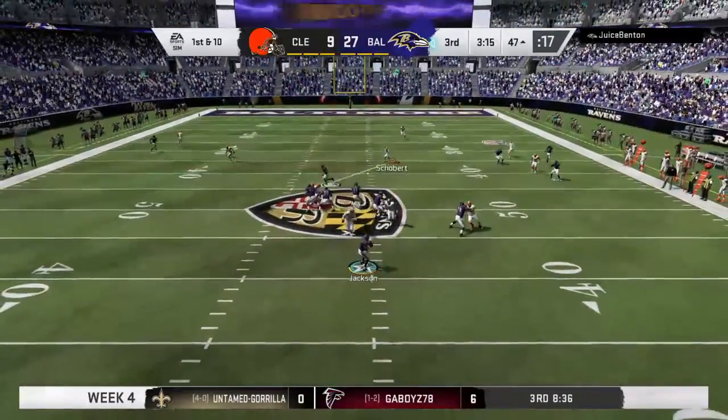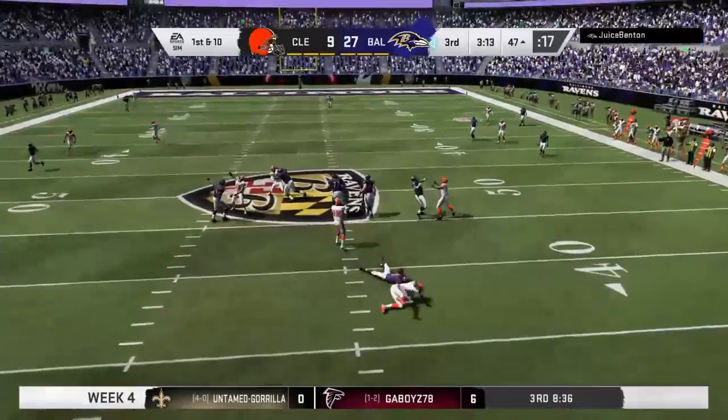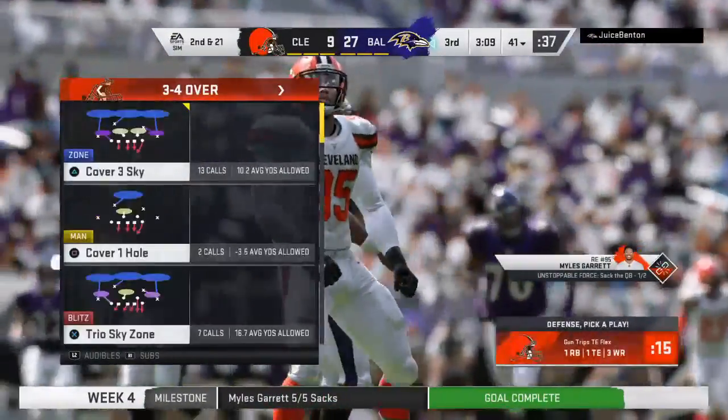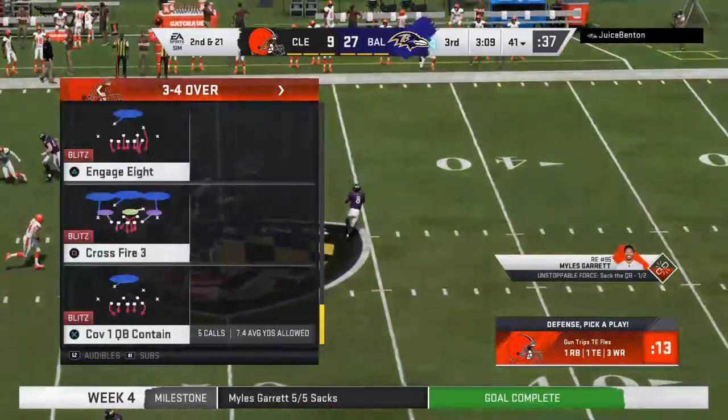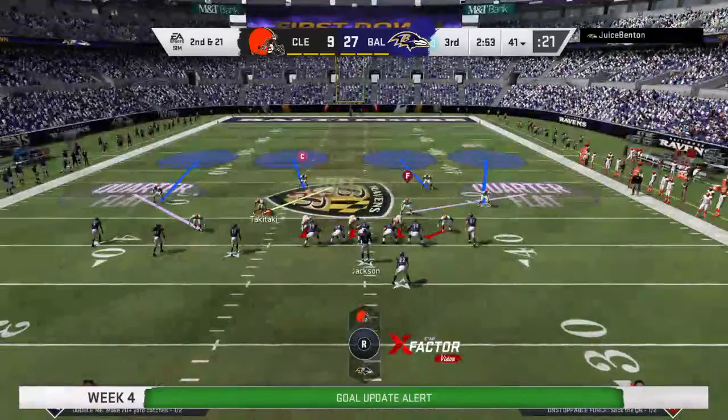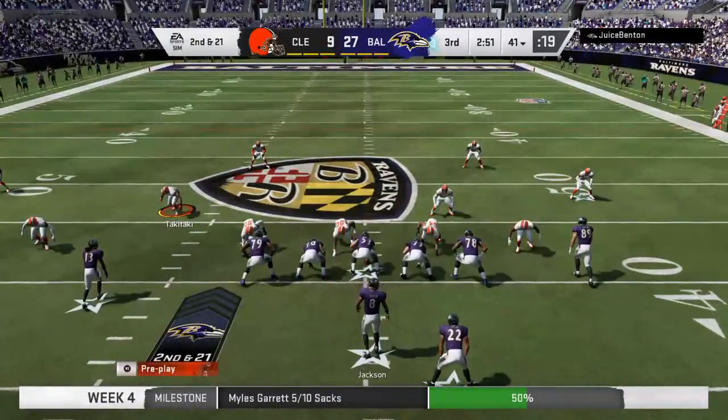Jackson from the shotgun. Nowhere to escape, and he goes down. Myles Garrett able to record his 5th sack of the season. That's their first time getting to the quarterback, sack number 1. And, you know, they had 5 last week, I'm remembering.